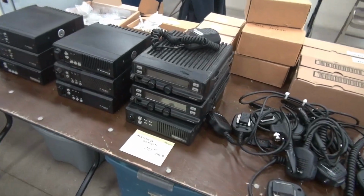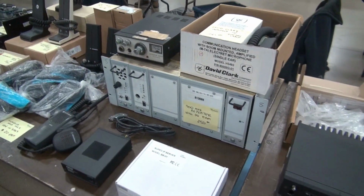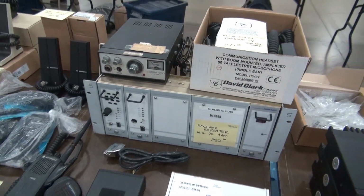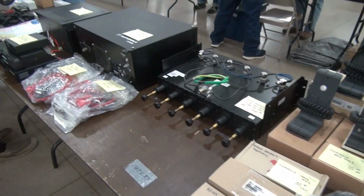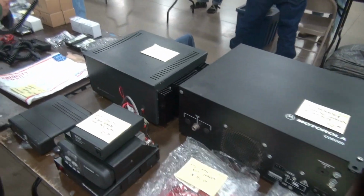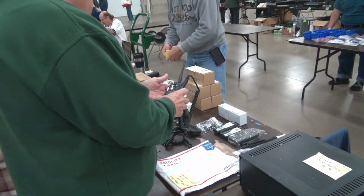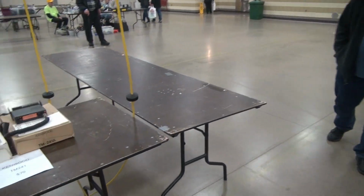Like maybe business band radios. Something there from SG1. Anybody know what SG1 is? Another big old Motorola. Handheld stuff. I'm gonna have to flip around here. Oh, another scope. Hold on a minute.